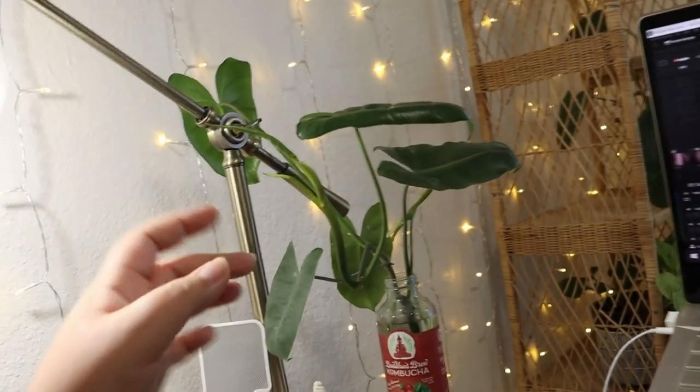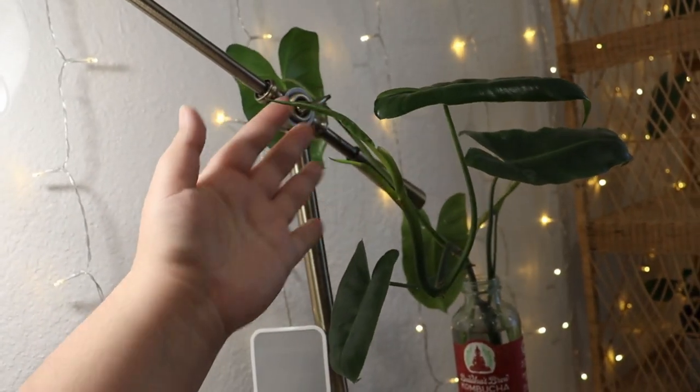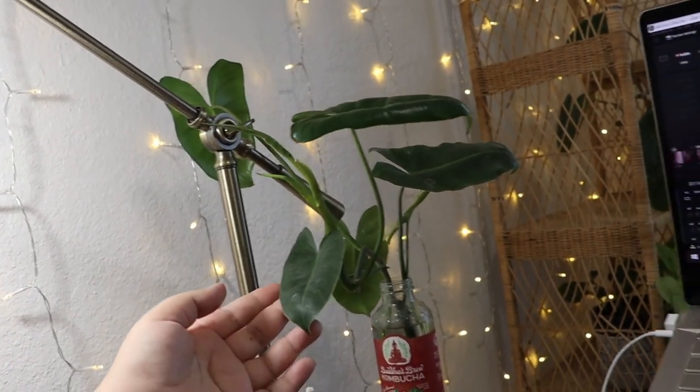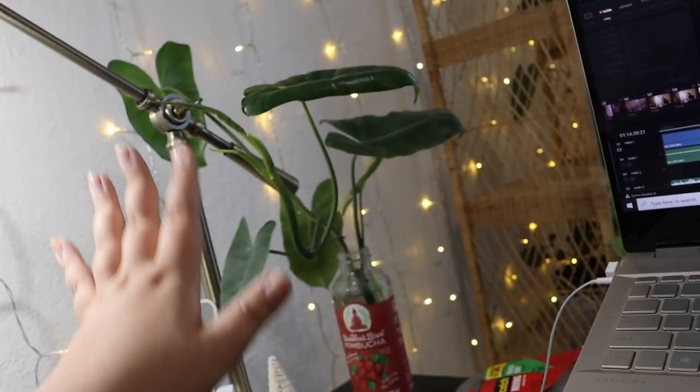And also, quick little update on this plant baby. Look at all of that new growth on this. I really do have to repot this soon because her roots are bananas.